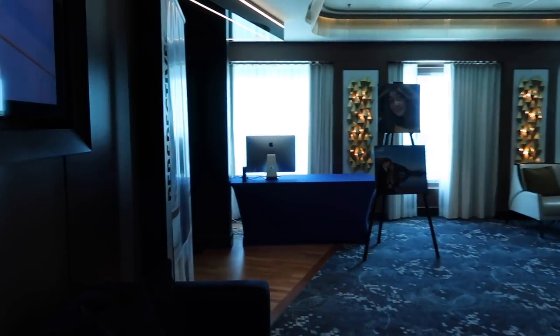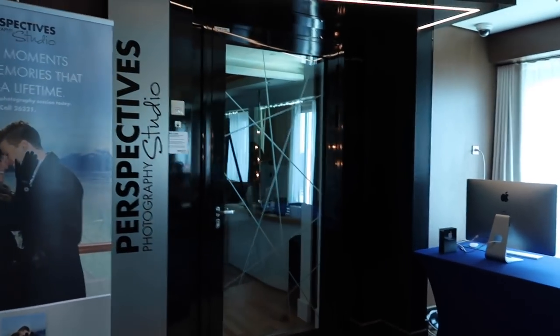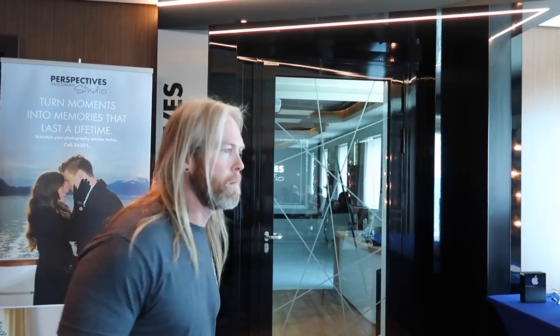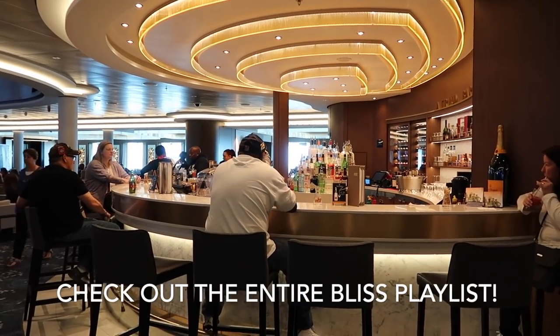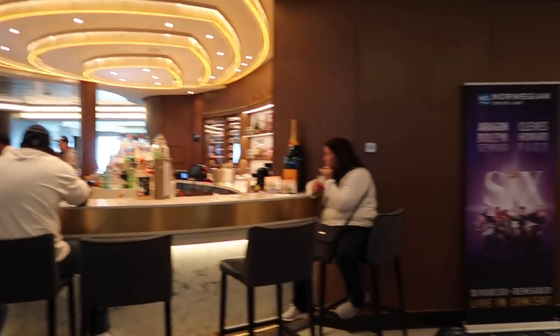But then, yeah, you walk out here, back into the atrium. And there is a photography studio tucked over here in the corner. So if you're looking to do some professional photographs with your family, here's the photo studio. So back in the atrium, here's a good view of the atrium bar. I like the setup of this bar, that it's big and round and it's easy to get to.